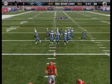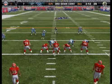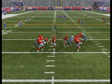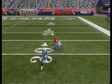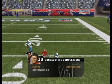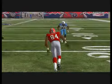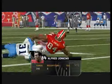They'll be faced with a long third down play here. Dropping back. Going deep. It's caught. Stopped cold by number 31. This is a good play for third and long. When you get that kind of execution from your offense in a situation like that, you're doing something right.